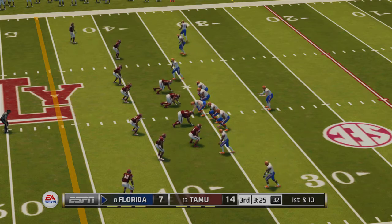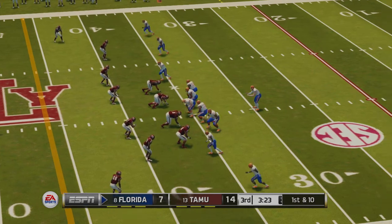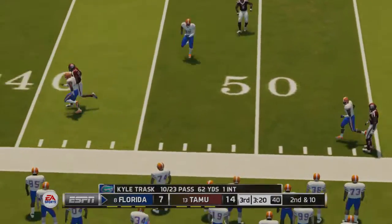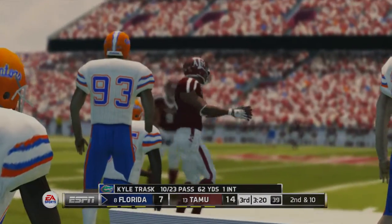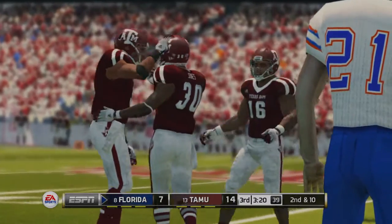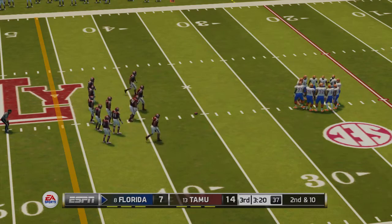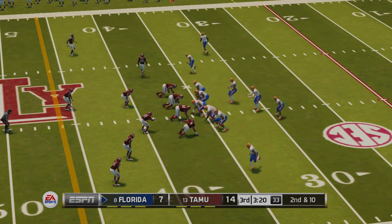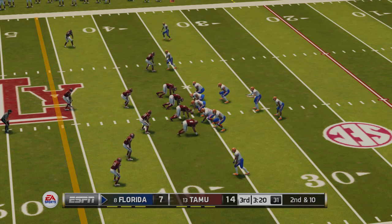So an empty backfield with 5 wide receivers. And he throws it away. Great job by the defense of getting after that quarterback. And right now, I think they've got him with some happy feet. He appears to be a bit rattled. From their own 36-yard line, 2nd down.